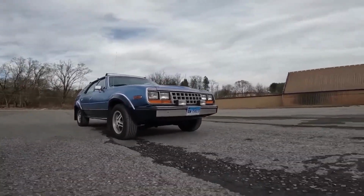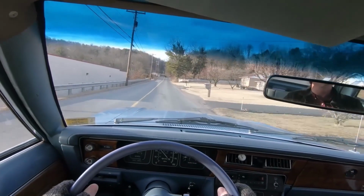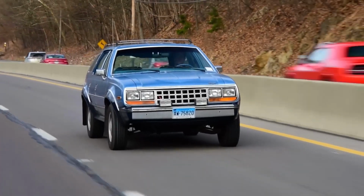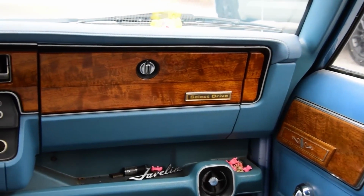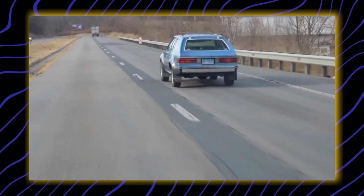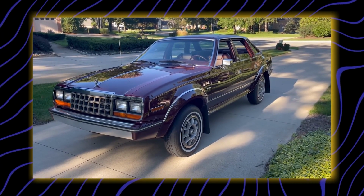And the result? A raised-up, all-wheel drive machine that came as a coupe, a sedan, or even a station wagon. Wild, right? The Eagle didn't just look different, it was different. It handled snowy streets and rough patches like a pro, but inside, it felt like a comfy family car. Spacious seats, a smooth ride, and a look that didn't scream adventure mode, yet it could still take you off the beaten path. In a way, this was one of the first crossovers before crossover was even a thing.